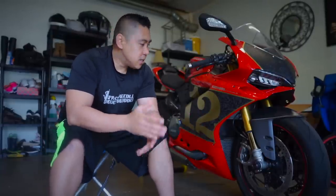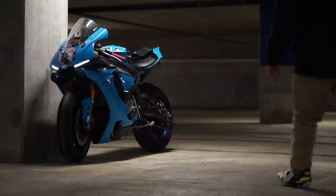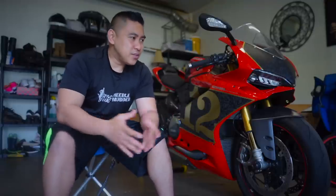Now the differences are obvious. The engine, this one's an L-twin, two big ass cylinders. The other one's a cross-plane crankshaft, four cylinder inline four. Both are pretty lightweight bikes, both are pretty powerful, and they both just really put a smile on my face. Honestly, they just weren't that different. Now, I know looks-wise they're very different. A lot of these superbikes, the top-of-the-line manufacturers, they're all pretty close to each other, to be honest.